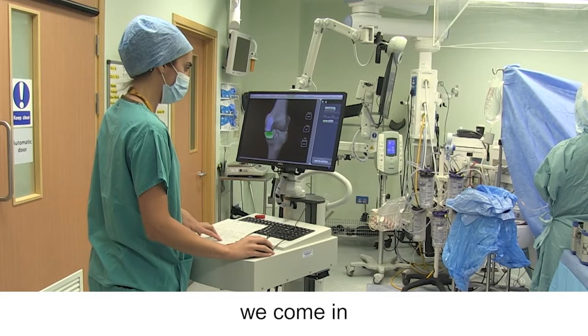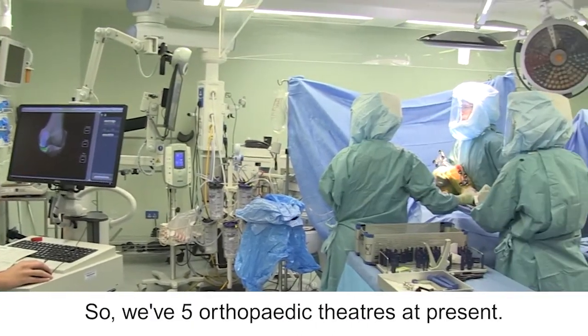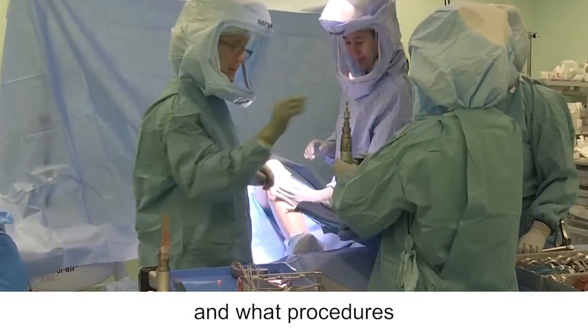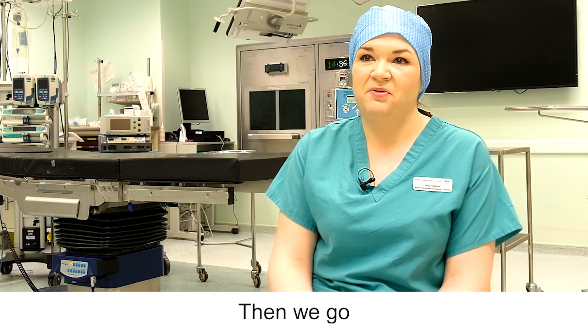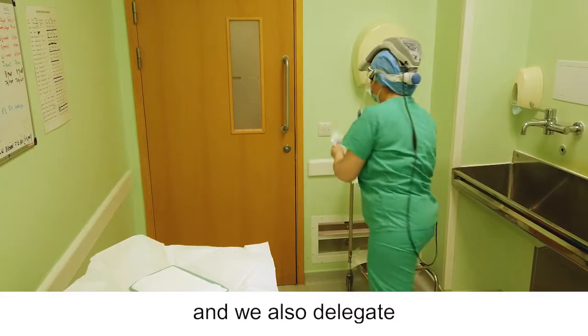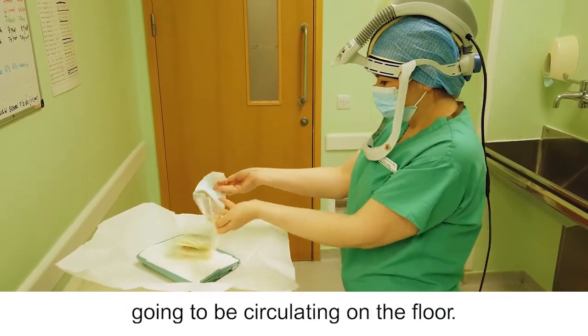In the morning we come in and you see which theatre you're going to be in. So we have 5 orthopaedic theatres at present. You'll find out what surgeon you're going to be working with and what procedures are going to be on that day. Then we go and make sure that we have all the correct equipment and instruments for each surgery. And we also delegate who's going to scrub for each case and who's going to be circulating on the floor.